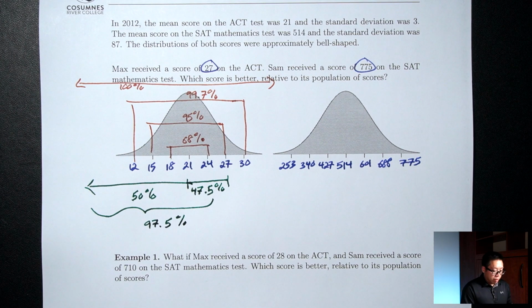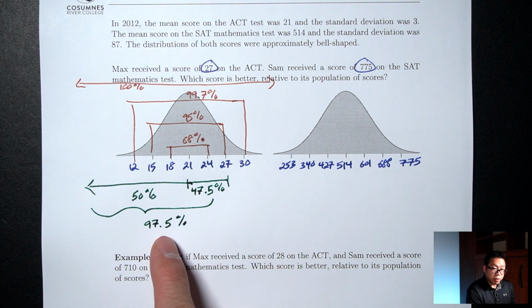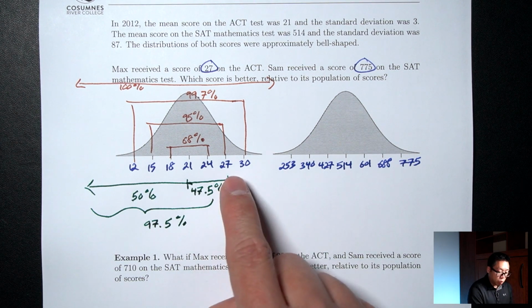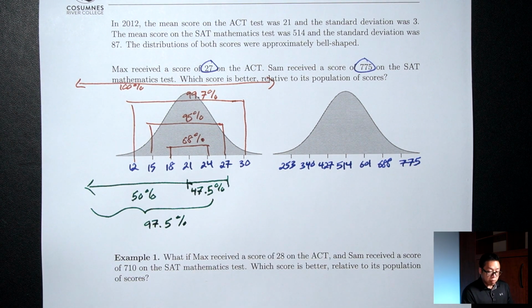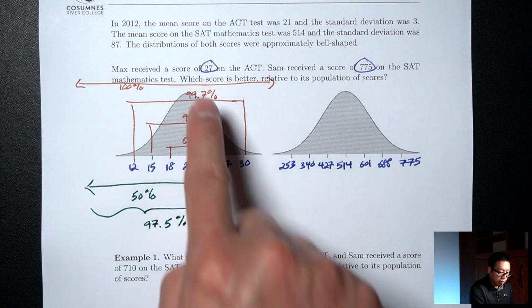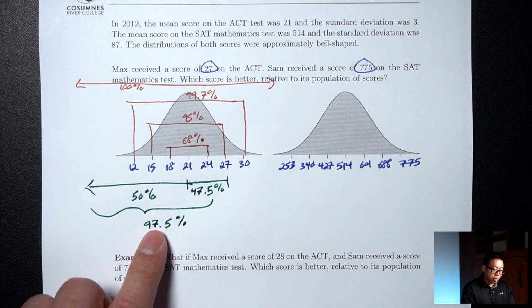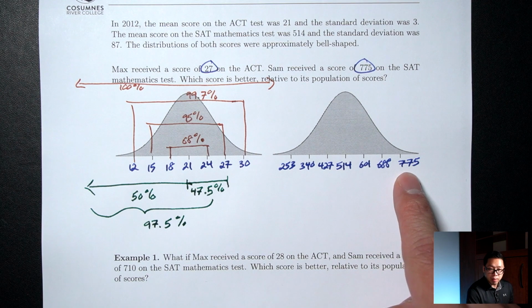So 97.5% is to the left of 27. What does that mean? That means that a score of 27 is better than 97.5% of all test takers. Okay, so Max, who got a score of 27, got a higher score than 97.5% of all test takers. Let's do the same thing for the 775.